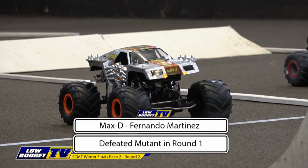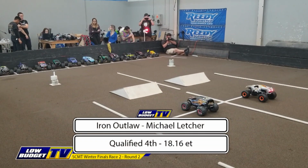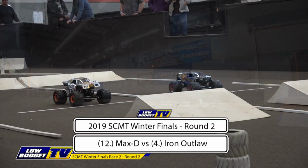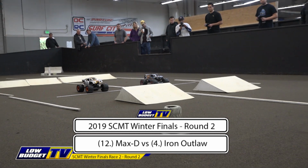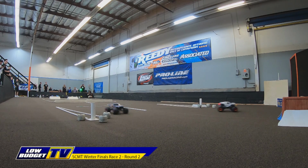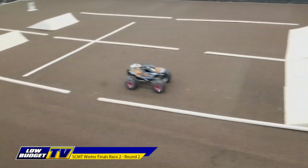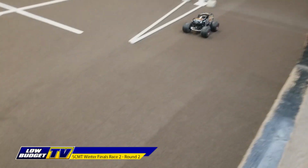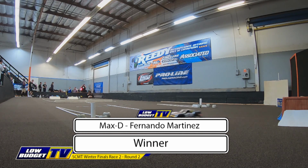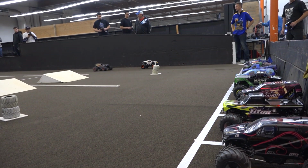As we take a look at our next matchup, it's Fernando Martinez and Max D, who defeated Mutant in round 1. He will be facing Michael Letcher in the Iron Outlaw, who was your 4th place qualifier. For the green, and we're off. Even around the first set of corners. Max D with a slight edge at the moment. Pretty clean so far for both actually, but a little bobble for Iron Outlaw, and that's going to help Max D stretch his lead. Oh, and a flip, so that's going to seal it for Max D. So clean run for Fernando Martinez. And the Max D machine will be moving on to round 3.